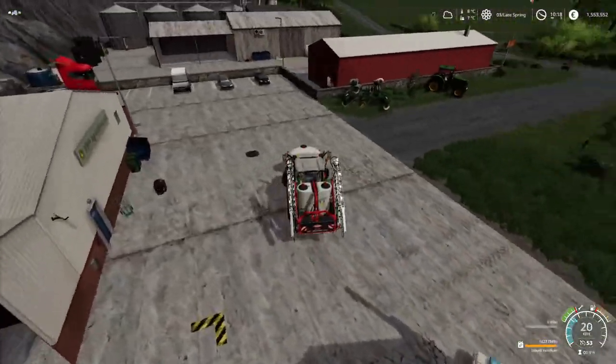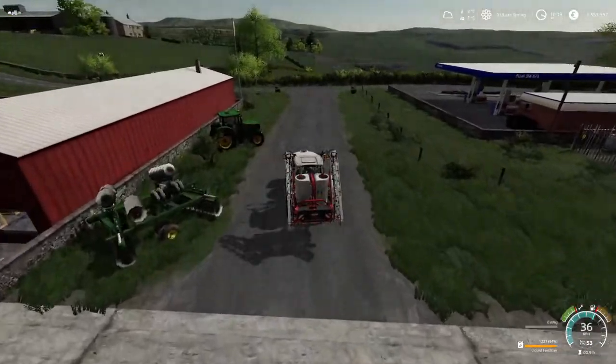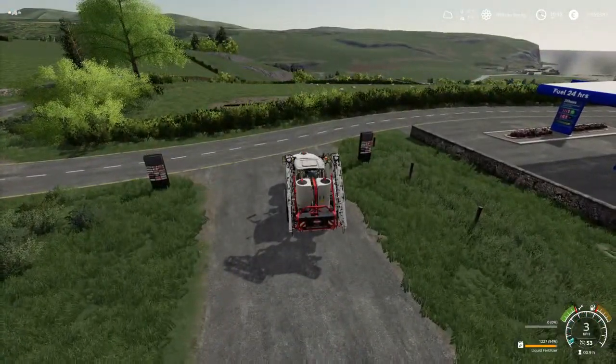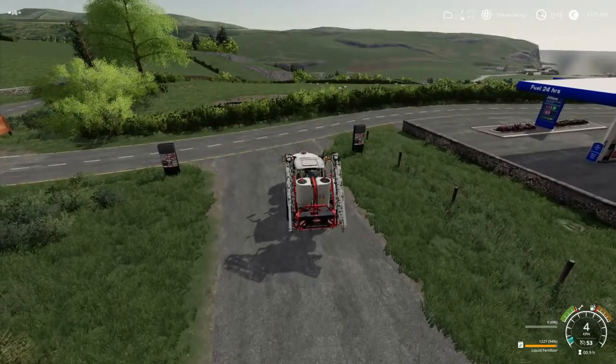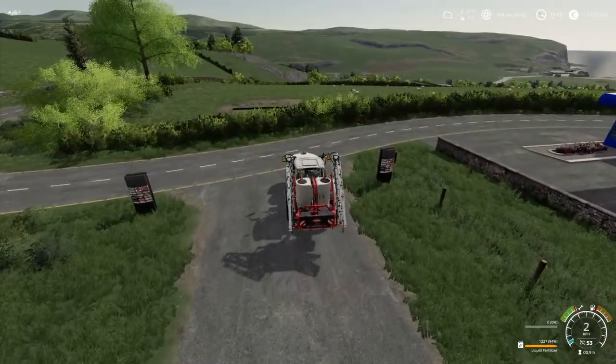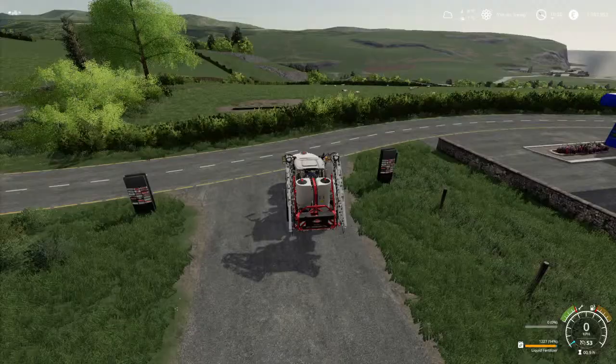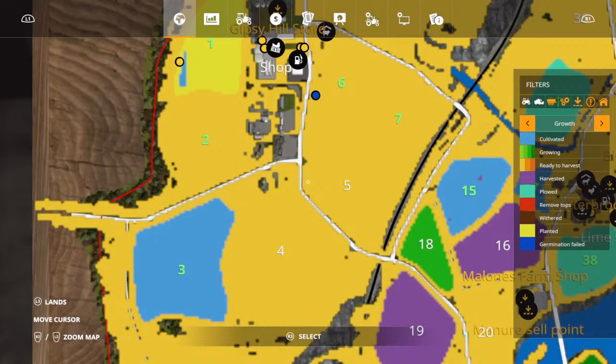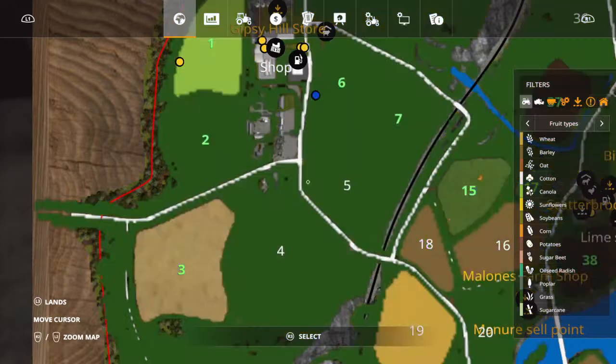Cool. So what we'll do, actually, the seed is finished. Oh no, the seed is finished. Actually, yeah, that's fine. The seed is finished. So we'll jump back to the big Massey. In fact, I can do this a different way. Let's take the grass off again. I can't believe that's grown already. That's nuts.